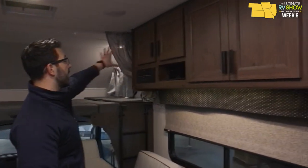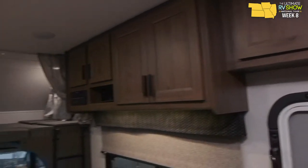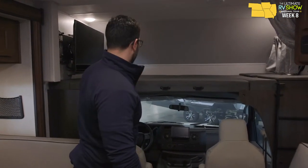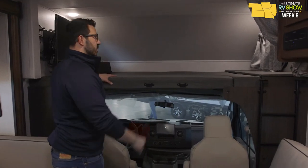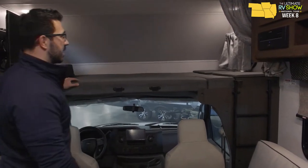It's a nice mix. Great storage all the way throughout this one, both inside and outside. You can see that right up top, right? Great storage all the way along the top. We'll see plenty more when we head outside. Up front is the cab over. So with this one, again, great sleeping spot. You have an extra ladder there so you can quickly and easily climb up in here.